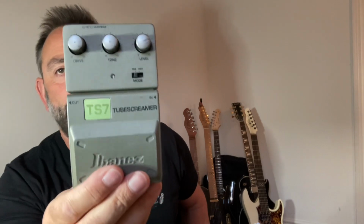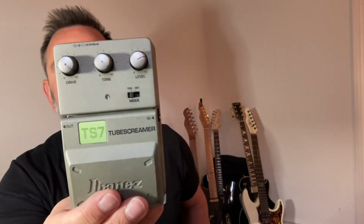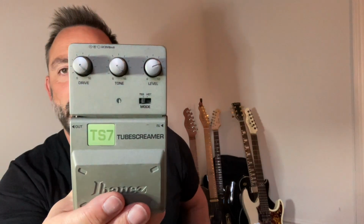Now, I did a little shootout on Ibanez pedals and my Behringer Overdrive, and the TS7 edged it for me on that challenge, even though actually with all the overdrive pedals, there wasn't a great deal in it, especially for how much more money some can cost.